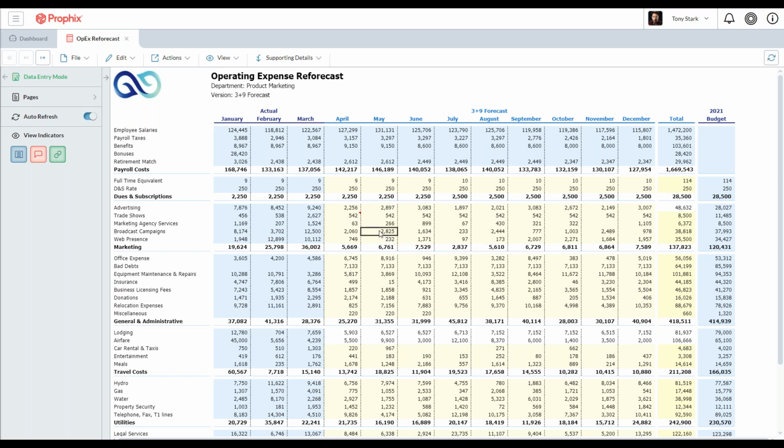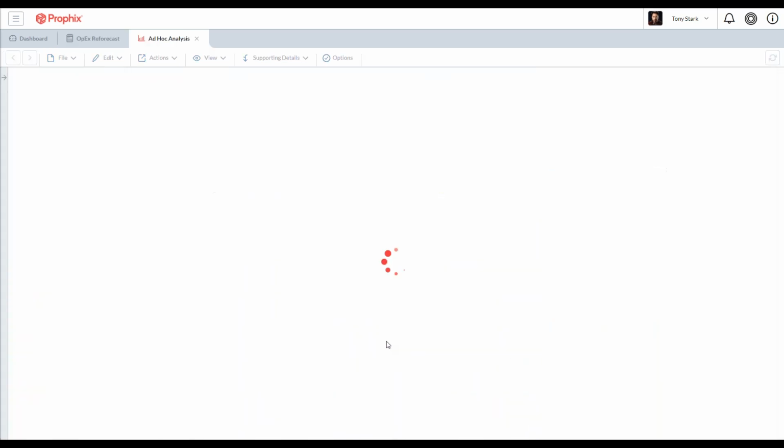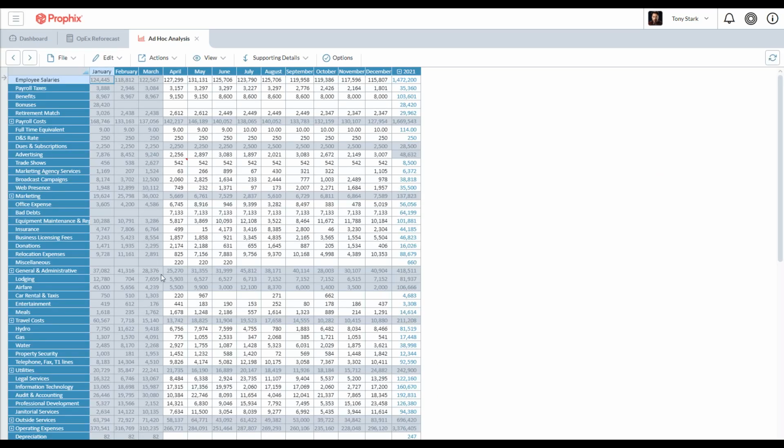So to demonstrate that, from any report within Prophix, we can access an ad hoc view. So we can analyze this information further. And this ad hoc view allows us to slice and dice the information. But the information you saw in the report and the information you see in this view are identical. But this is what this demonstrates, that comments actually follow the data point, so that if we're doing variance analysis on our profit and loss statement for next year, this will actually follow the data point so that we don't, again, have to chase people for the information. Okay.